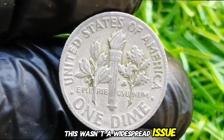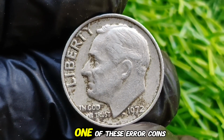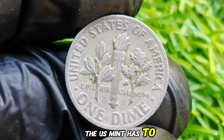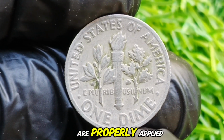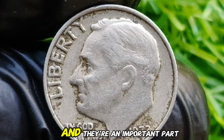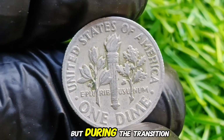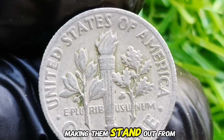This wasn't a widespread issue, though. Not all 1972 dimes were affected, which is what makes finding one of these error coins such a rare and exciting discovery. Now, let's break it down further. The U.S. Mint has to maintain precise control over how coins are struck, including making sure that mint marks are properly applied. Mint marks serve as an indication of where the coin was minted, and they're an important part of the coin's history. In 1972, the Mint had a large number of dimes being struck, but during the transition, some dimes were minted without the D or S, making them stand out from the rest.